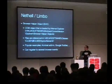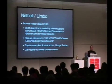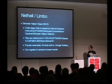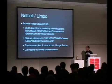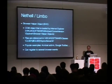Because they have an interesting feature, they can register to several browser events. For example, they can register to something like document complete, which means that the document has completely loaded. Or another event is before navigate, which is basically sent before the browser starts to open a connection to another site, before it starts loading.